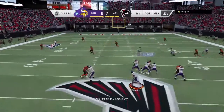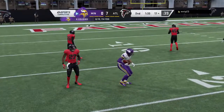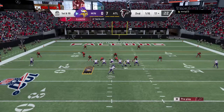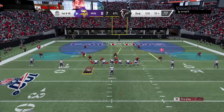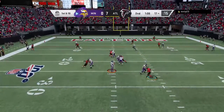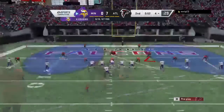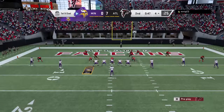Cousins from the gun on 3rd. And he's able to find Diggs. And that's going to be good for another first down as the tackle's made at the Falcons' 17-yard line. From the red zone now, Cousins. And this one hauled in by Rudolph. And all the way down inside the 5 to the 4. Another nice gain, 13 yards that time, and another first down.